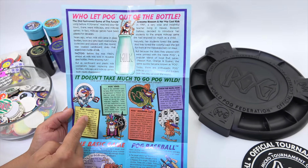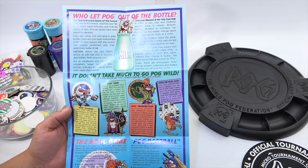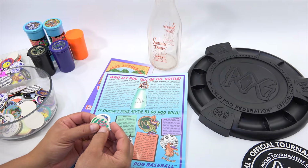POG Classics. POG Milk. Classic POG milk caps are manufactured by Stanpak, the world's only maker of genuine milk caps. Each one features a thumb tab, pickout, staple, and special wax coating, and because of their exceptional action and excellent bounce, the World POG Federation endorses their use in all official tournament play. Now, from what I've read, when you have the staple, they also stack a little bit differently because the staple is somewhat pronounced, and you might get a little more uneven stack, which I think would make a difference when you play the game.